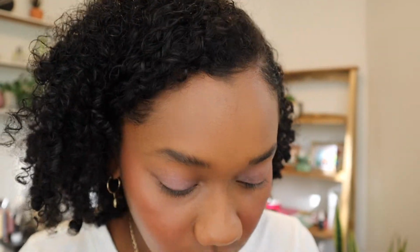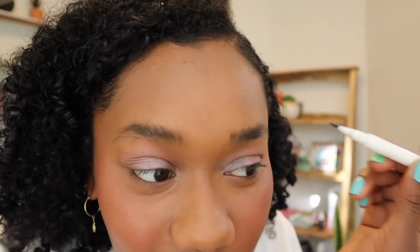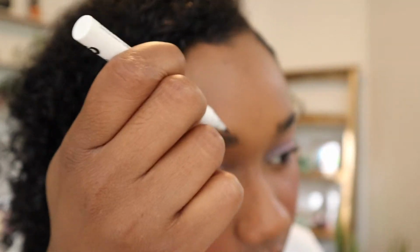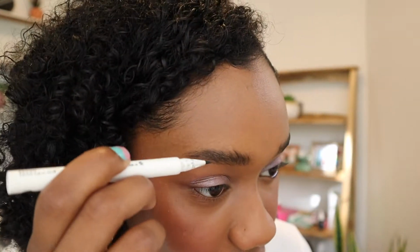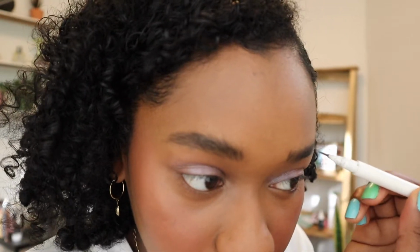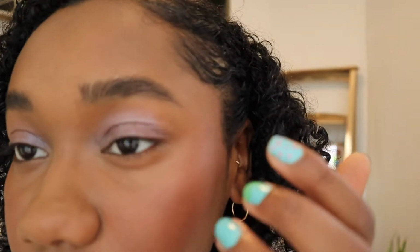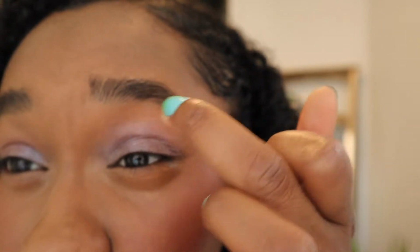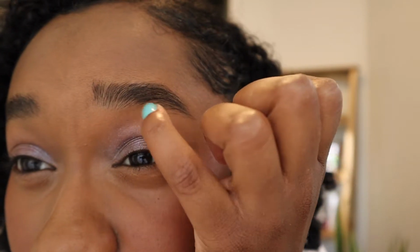Now I'm going to go in with the brow flick and just fill in any sparse areas. I do have some product left, which is nice. If you're going to get anything from Glossier, I definitely recommend the cloud paints and the brow flick, because they're definitely the standout products to me and products that I would repurchase. The brow flick just makes it so easy to fill in those sparse areas. Look how easy that was. The Boy Brow kind of went a little ham right there.